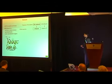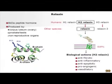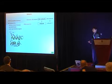Humans and higher primates actually contain 3 relaxin peptides, and in humans these are termed H1, H2, and H3 relaxin respectively, while most other species, including rodents, only contain 2 of these peptides, and these are termed relaxin, the species equivalent of H2 relaxin, and relaxin 3, the equivalent of H3 relaxin. Now H2 relaxin and its species equivalent peptide represent the major stored and circulating forms of relaxin in their respective species, and will be the forms of relaxin that I'll be focusing on in my presentation today.